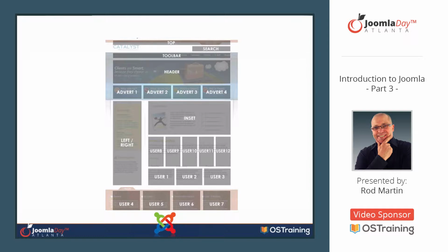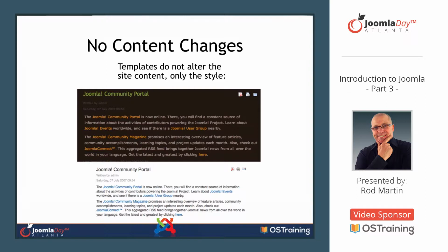This particular template has a top module position, a specific search module position, that's where you'd put your search module, a toolbar across the top, a header, 4 advertising modules at the top, a sidebar left which can actually be pushed to the right, an inset, user positions, and all of those. And actually on this particular template, there is no position for the content. So on this page, you would never see content. You would only see what's pushed out to module positions. The great thing about Joomla templates is this. When you change or update or manage your template, you are not making any changes to your content. So the content stays the same, but the display of your content can change dramatically when you put in a new template. And I'll demonstrate that in just a few moments.